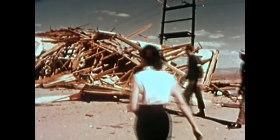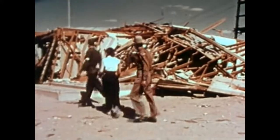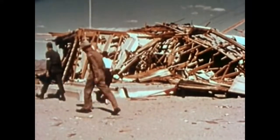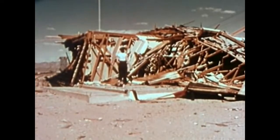I took a last look at the debris and devastation. This time, it was only a test, a well-planned test, not a real attack. It was a test of the things we use in everyday life.